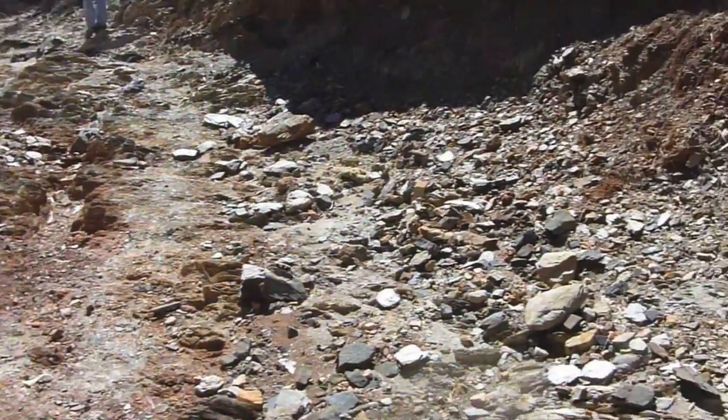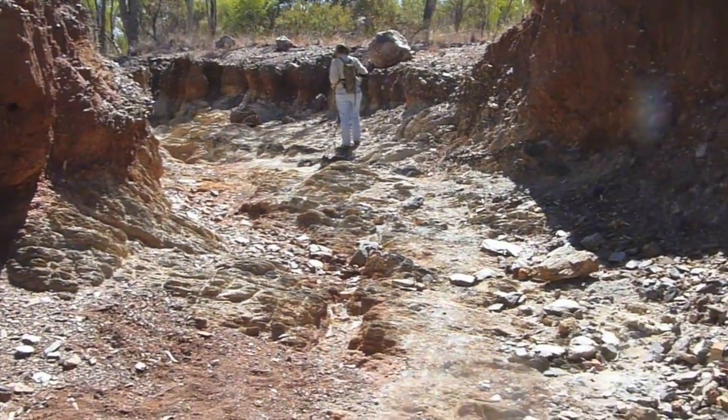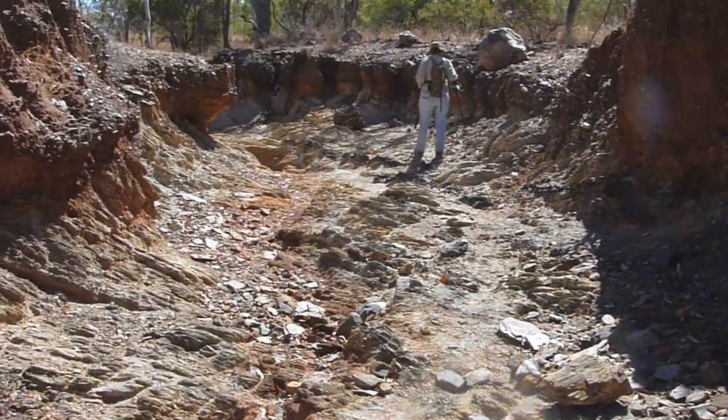We're just going to work this country through here. It's just bare bedrock, and it's been exposed like this for a very long time by the look of it, so maybe there's a little bit of gold come down in the last few wet seasons. We'll try this section.